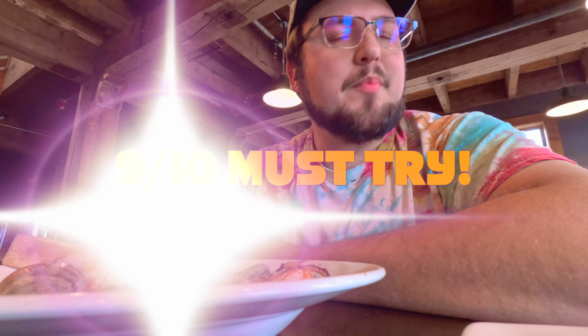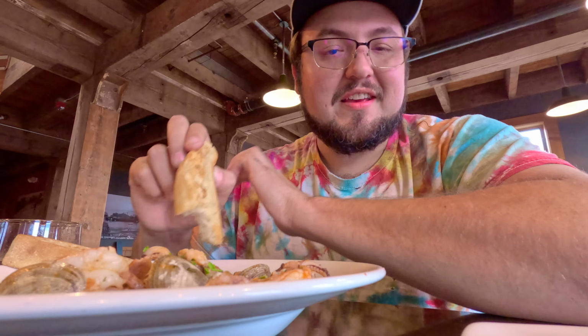Ilwaco has a lot of inspired kitchens. It's strange for such a small little place way out on the peninsula, but they're killing it here. Definitely try out the Waterline Pub. 9 out of 10.